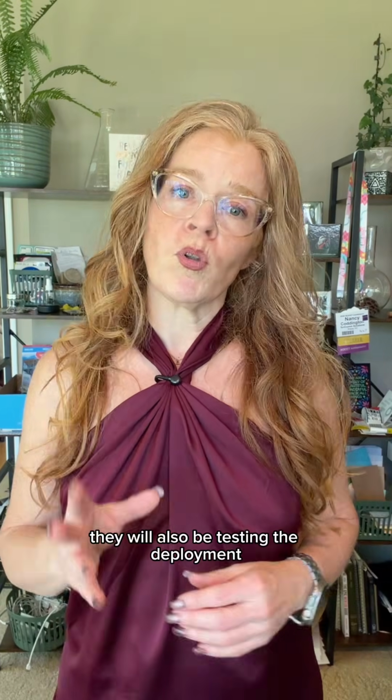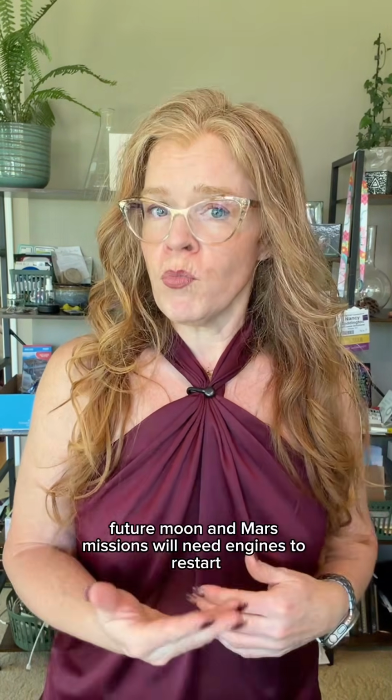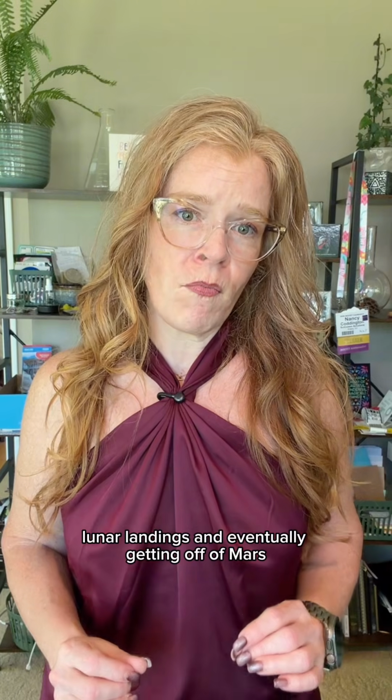They will also be testing the deployment of 20 Starlink simulator payloads, and then they're going to attempt something super important. They're going to restart a Raptor 3 engine while already in space, which they have done. Future Moon and Mars missions will need engines to restart multiple times for things like orbital maneuvering, lunar landings, and eventually getting off of Mars.